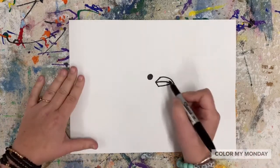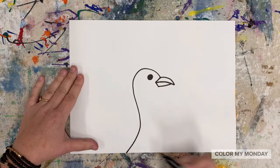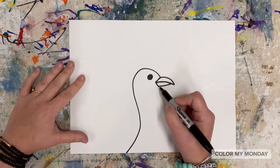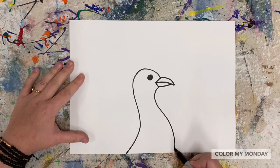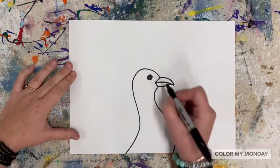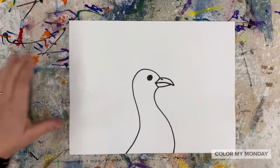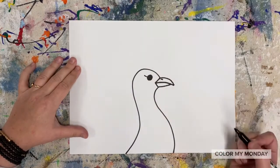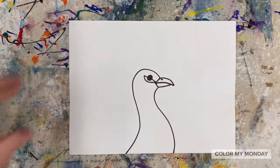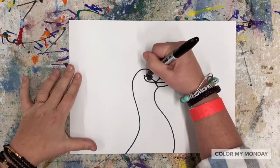Draw an S shape from the top of the beak, around the eye, and down to the bottom of your paper. And another S shape from the bottom of the beak to the bottom of your paper. Add a little curved line on the top of the beak for the peacock's nostril. Draw a line from the top of the eye up, and then a curved line down to the beak with another line connecting the eye to the beak. Draw the same design above the eye.